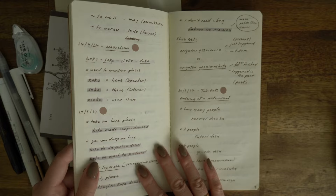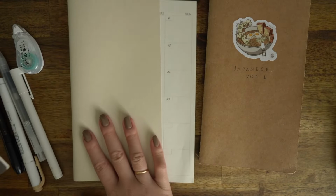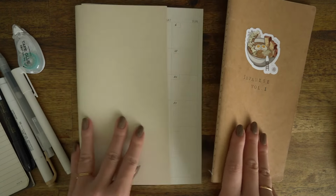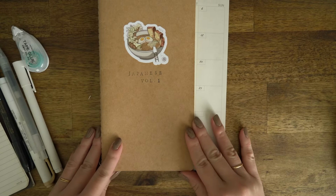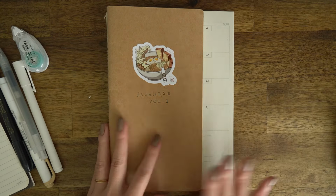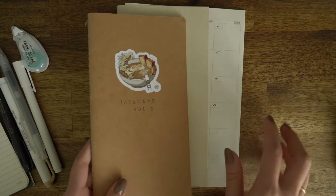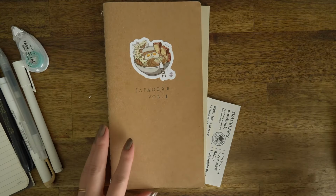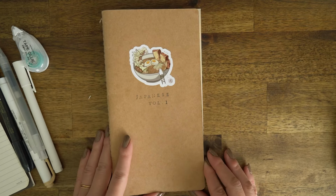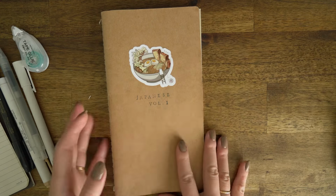Anyway, so yes, I will be bringing this, and I do like that it's already in a TN insert. We're going to go into my wish list now, because I am planning on getting a TN cover when I'm in Japan. And you might be laughing: you're already using TN inserts and you don't have a cover? I don't. I just use these as notebooks right now, because I wasn't sure if I wanted to invest in the cover. It's not too expensive, but I just don't want to invest in something that I wasn't sure I was going to use.